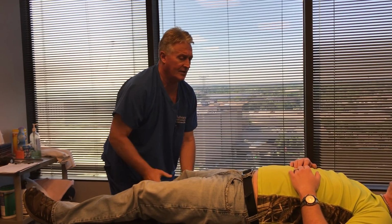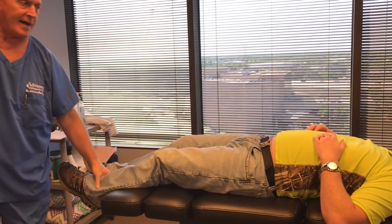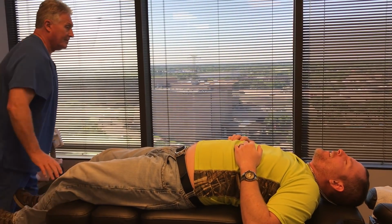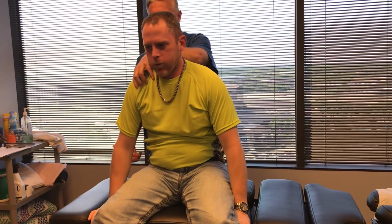Let me have this leg go limp. There you go. Should have felt that from your knee all the way up to that lower back. Yep. Okay, same thing here. Relax this. There you go. Should have felt that one up there too. Yep. Okay, let's set you up, face that wall, please, sir. Sideways. There you go. Good job.